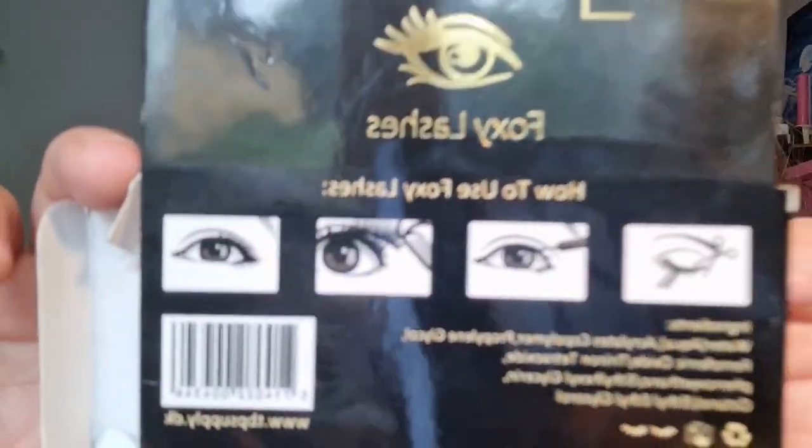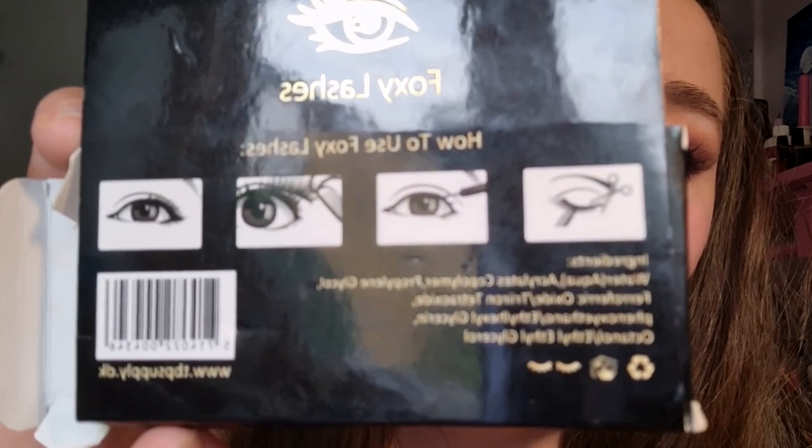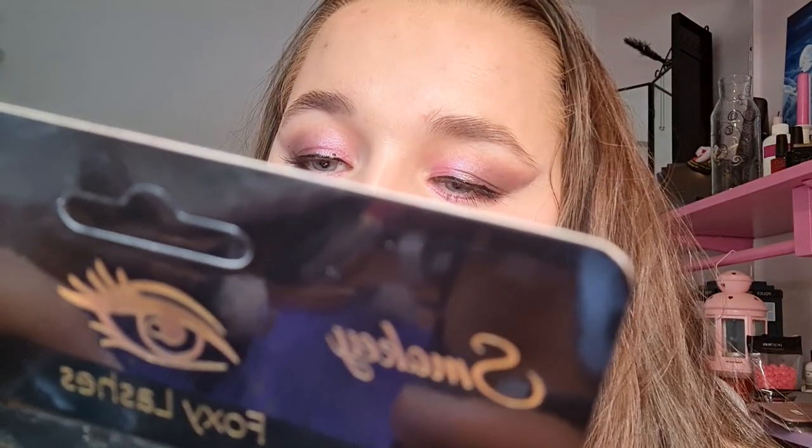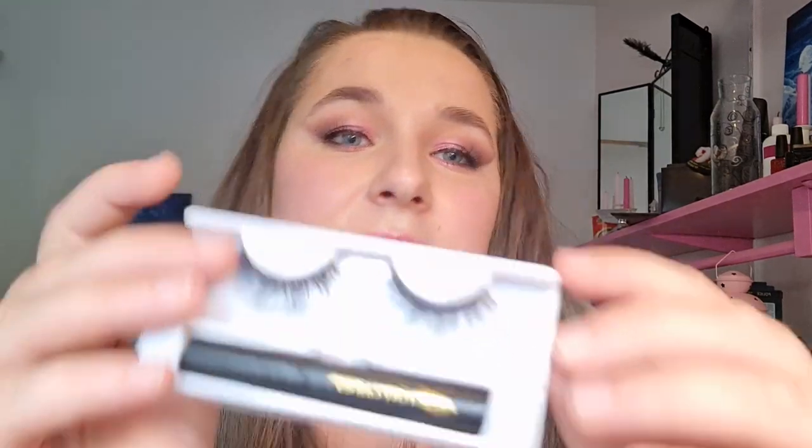This is everything that's on the back side. You can read it, of course, but it's just like TBP, trendy beauty products, Foxy Lashes. How to use Foxy Lashes. And then the four pictures. Pretty idiot proof. And then the ingredients, and that's really all. And I believe it's the ingredients of the liquid magnetic liner, because it says water as the first ingredient, and I don't think that's the lashes. So I don't even know, what are the lashes made of? But they're pretty.